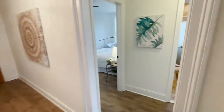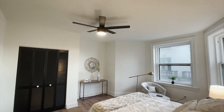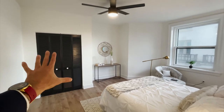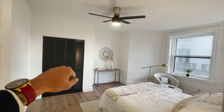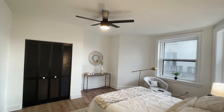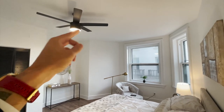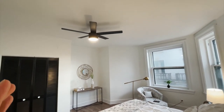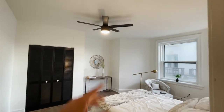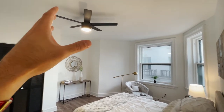Heading over here, the master bedroom. Boom. Black closets, as we did throughout the whole house, gives a nice little pop of color, bounces right off of the matte black modern fan. The other one that I was looking at, that I had spoken about, with the copper or red tone inside of it, just went beyond the price point. Again, we had to be budget conscious as we were going through this, and these were perfect. These are very affordable fans, and they look great.